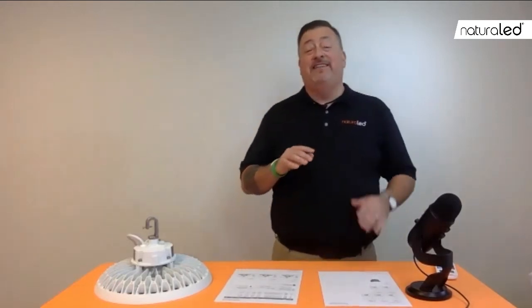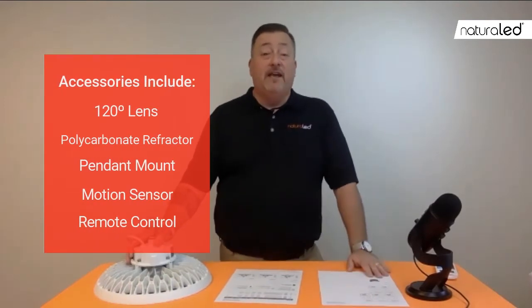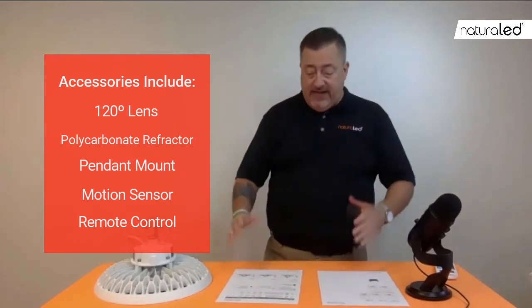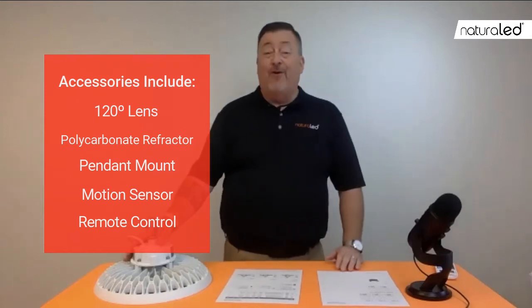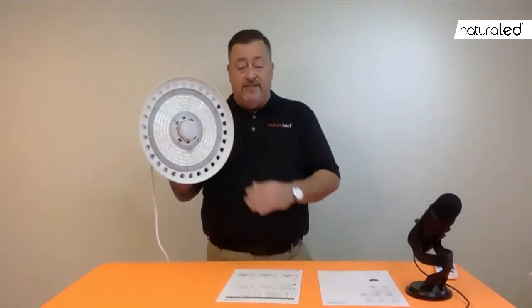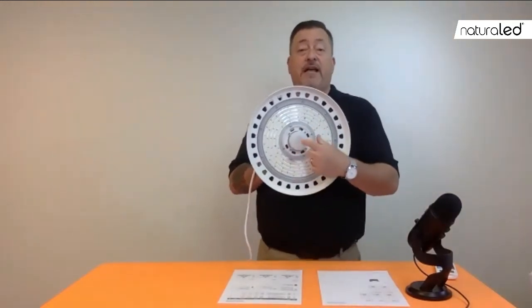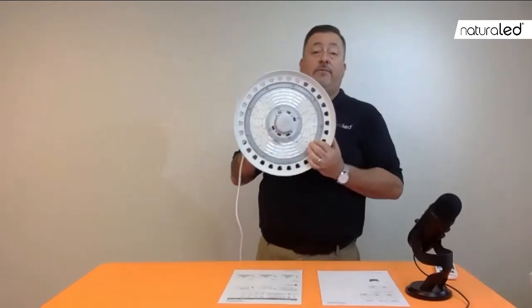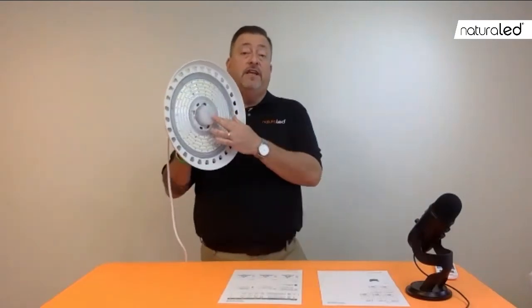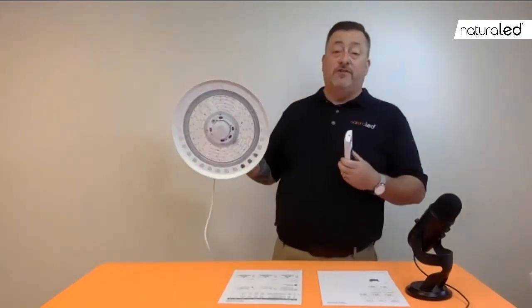One thing I want to mention, as I said before about Natural LED, is that we always build out the accessories on these. I don't have them handy with me, but they come with optional accessories such as polycarbonate refractors. For some retail applications, they want different lenses, so it also comes with different lenses. My favorite part is this little plastic cap in the middle, which can be removed, and you can add your sensors or controls, which are available from Natural LED, right into the face of it. So for motion sensors, and it even comes with this handy wireless control system.